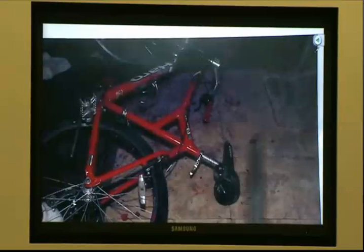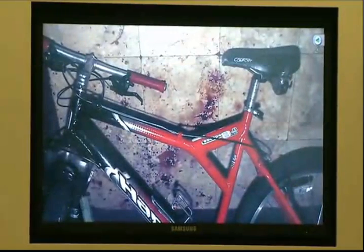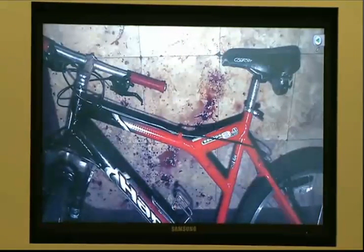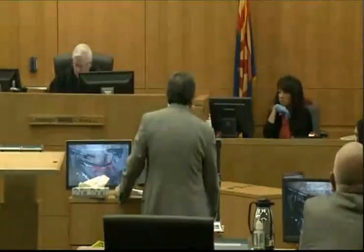Let's take Exhibit 39. See the area here? Yes. And we also see to the left. What is this? That is the victim. And you took that, what time? 7:10 and 10 seconds. Now, Exhibit number 40. See that? Yes. Where is north on here? North would be on the left side. And you see this right here? Yes. That had the appearance of blood to you back then? Yes, it does.